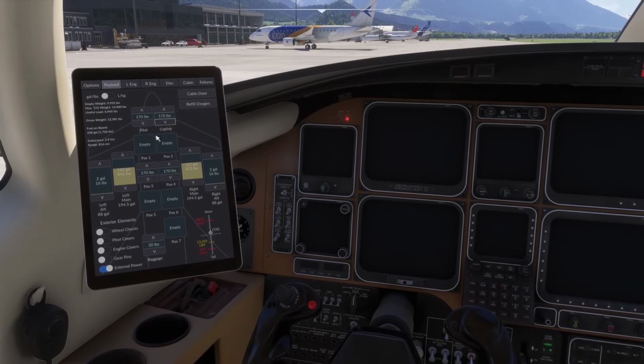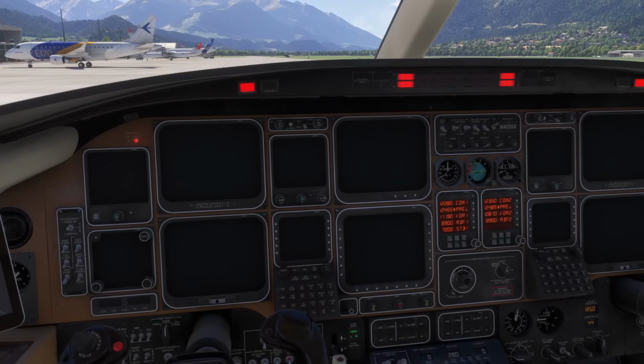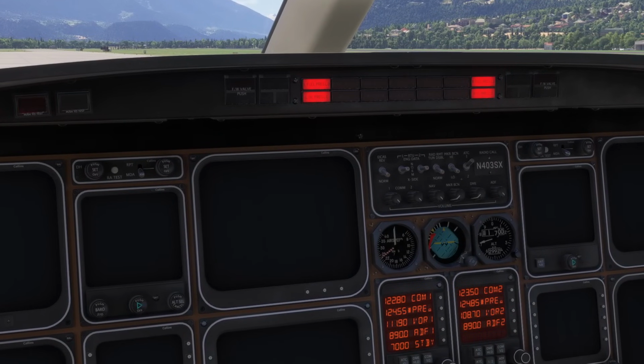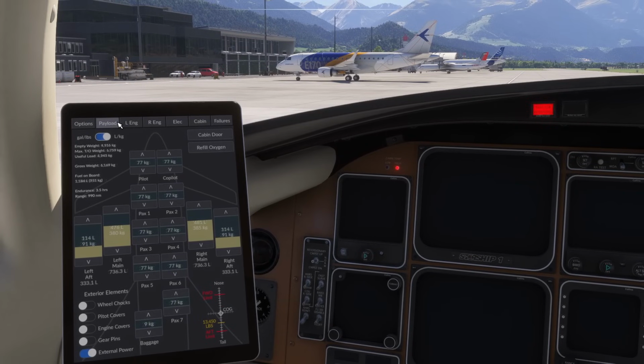Now what have we got here? We can show our pilot, co-pilot figures. We can put on our passengers as well. Baggage, fuel tanks, so we can make sure everything's filled as we want. Cabin doors, oxygen. We could turn all those interior and external things off, outside or inside, through this. Yes, I'm well aware the fuel pressure's low. Got our kilos and pounds versus gallons and pounds, sorry, versus litres and kilos.